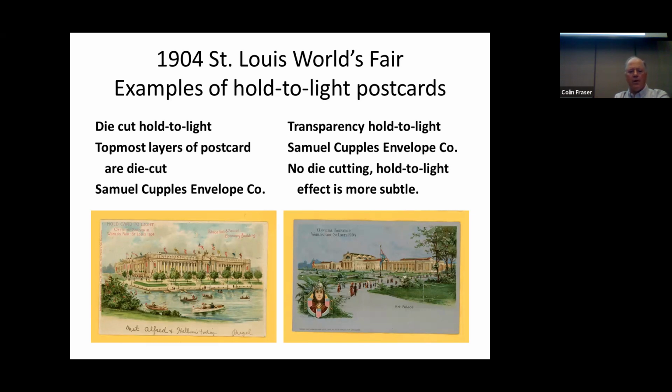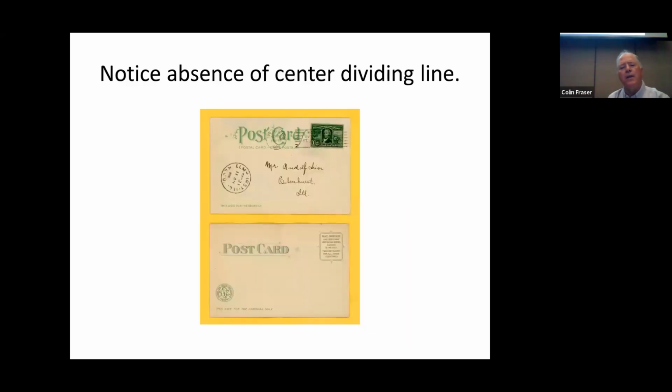I don't have any to show you with me, but the one on the left is called the die cut Hold to the Light, where the paper is actually cut into, and if you hold the card up to the light, you can see the windows are lit up, and maybe sometimes some other features of the card are lit up. Same with the one on the right, but it's not die cut. I'm not sure how those were made, but if you were to hold that one up to the light, the buildings would kind of glow in a more subtle fashion. Both of these cards were produced by the Couples Envelope Company. And here again, you can see on the back, no dividing line, which clearly shows that they were made before 1907.